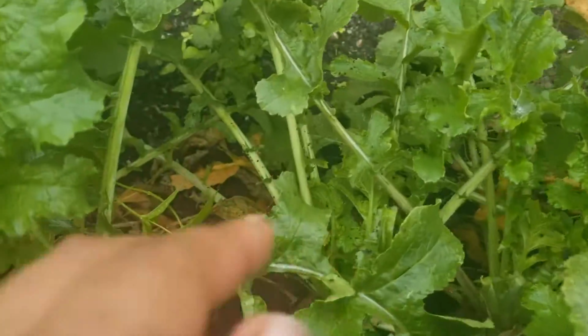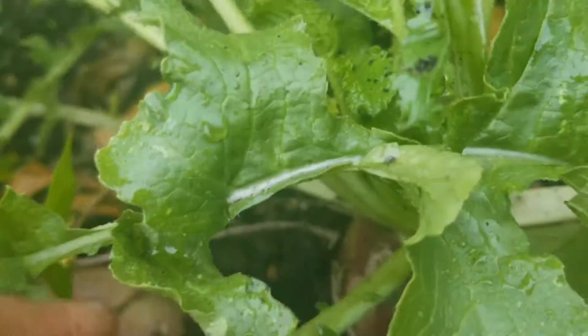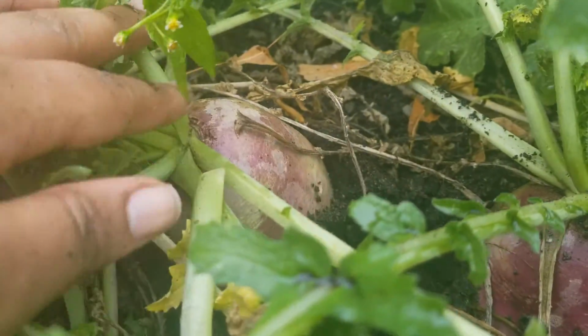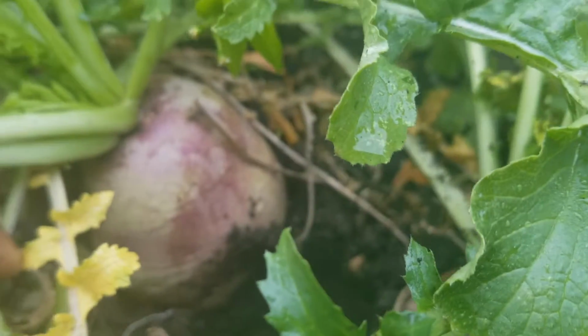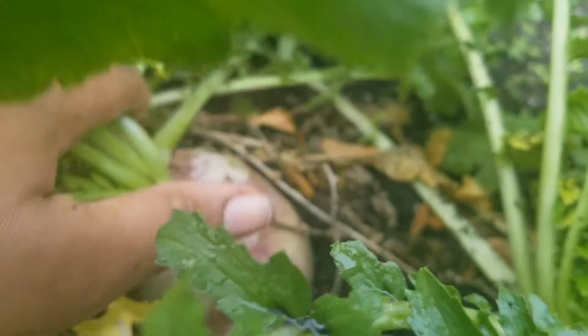Like I said earlier, there's a lot of green in the garden. And this bed looks almost all green, but if you look a little closer, you'll find that there's something else growing here. These are called beets. They're big root vegetables that grow into the ground.